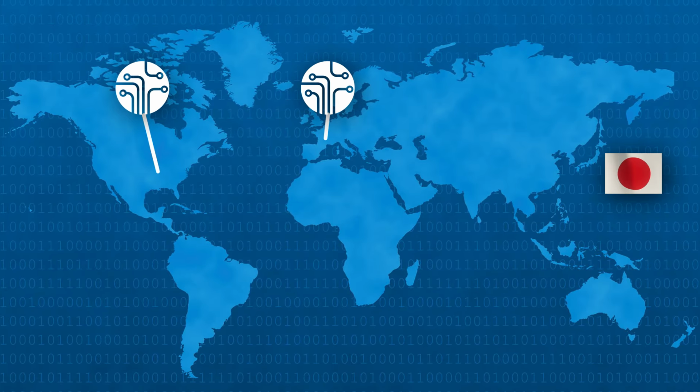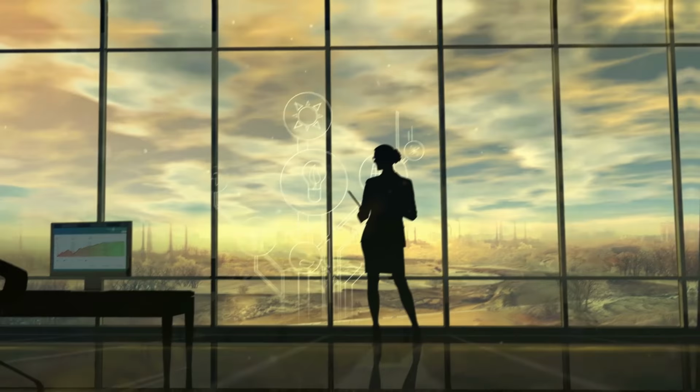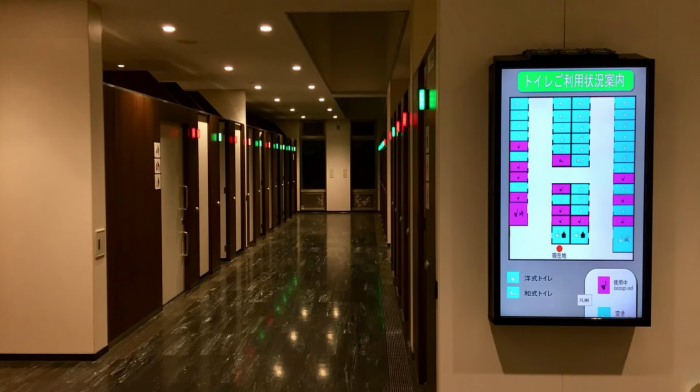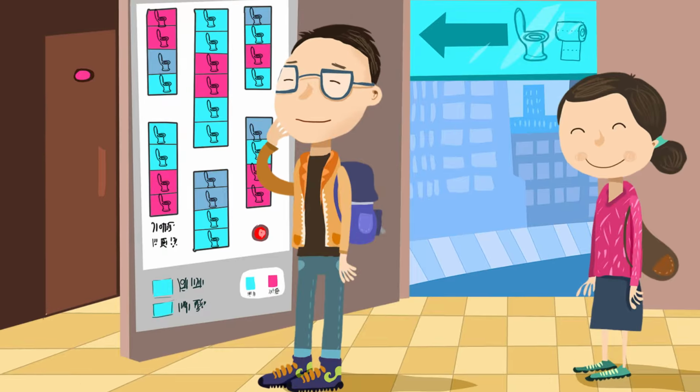It's no secret that Japan is leaps and bounds ahead of the Western world when it comes to technology. And most aspects of daily life have been improved somehow by innovation. Even some public restrooms like this one have been upgraded with a handy system telling you exactly how many stalls are free at one time. It's like a car parking map, but for your butt.